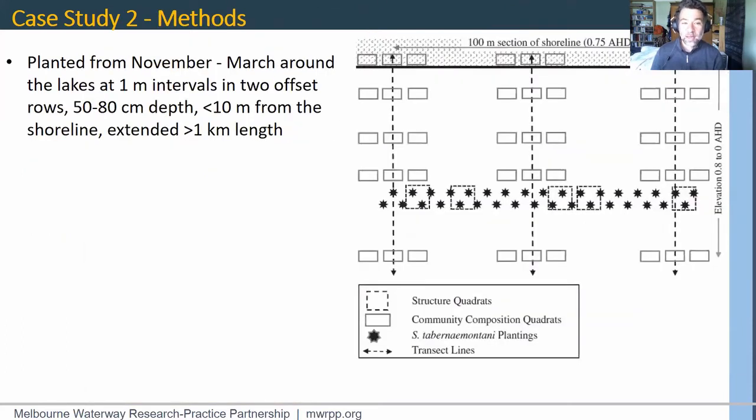Plants were planted from November through to March throughout the lakes, in 2 offset lines at 1 metre intervals. They were usually planted in about half a metre of water and 10 metres away from the shoreline or further. Some of these plantings extended for up to 1 kilometre along the shoreline.